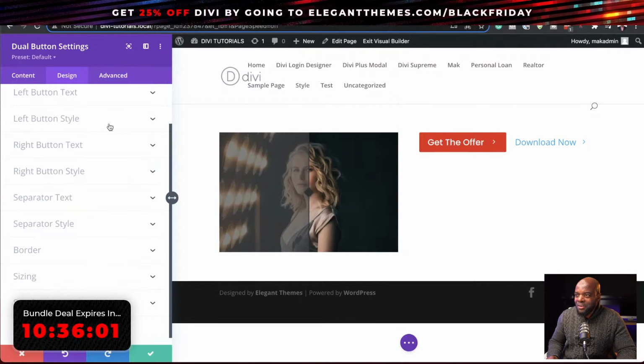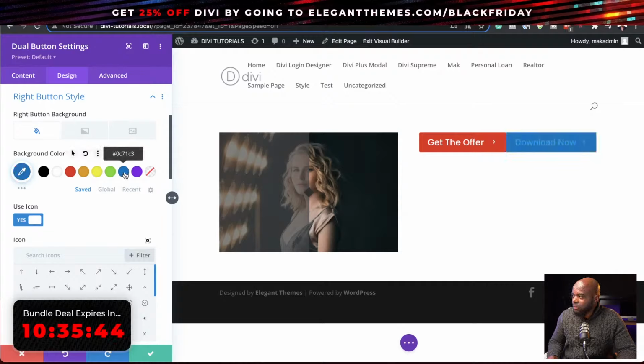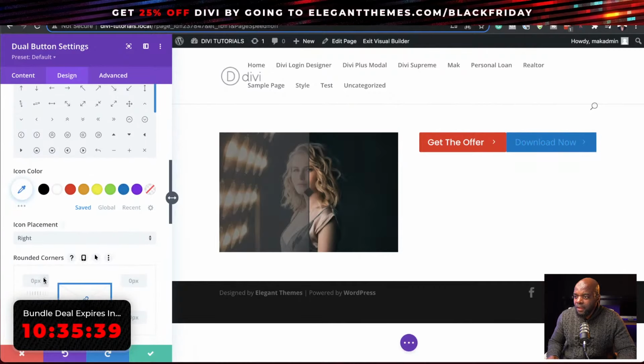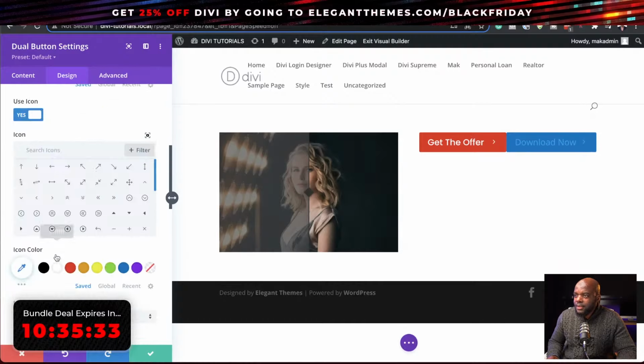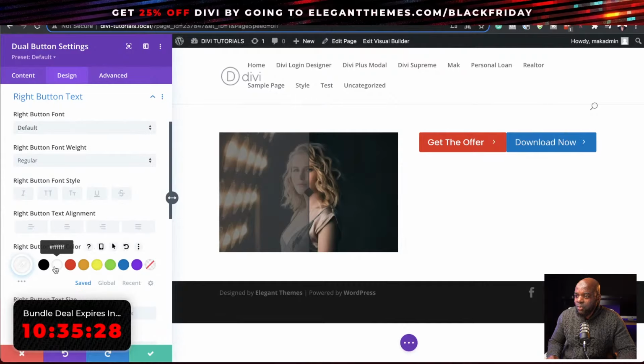Okay, so let's work on the right button as well, because this is not looking cool. On the right side, we're going to make our text white. Oh, this is the background. Okay, so let's make this. Should we make it blue? Okay, let's use blue. I'm also going to add my rounded corners just so I can match with the other button. And I'm also going to change my text here so it's easier to read. Let's set this to white. And what else do we need to do? Oh, the font. Let's add our font here.